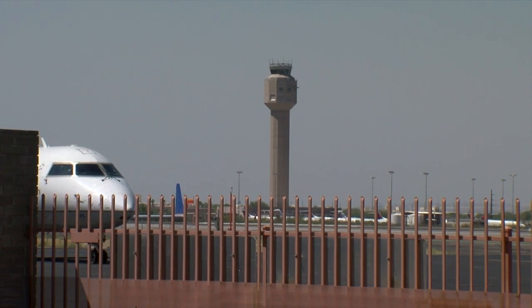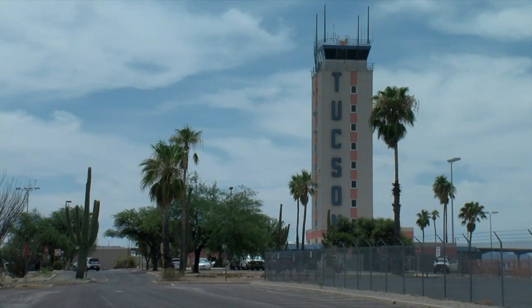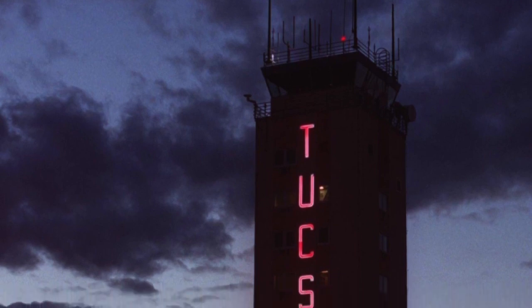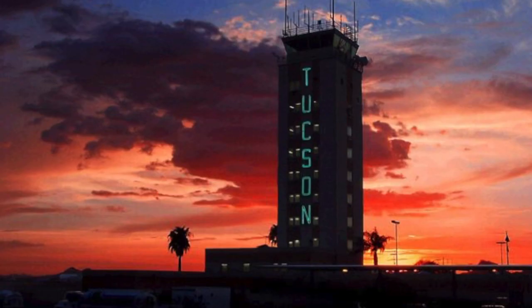A real bargain compared to the more than $20 million the FAA spent to construct the new air traffic control tower 4 years ago. But the appeal of the old tower has nothing to do with money. You can't put a price tag on the amazing photos taken of this Tucson landmark. There's always great sunsets with the tower in the background.